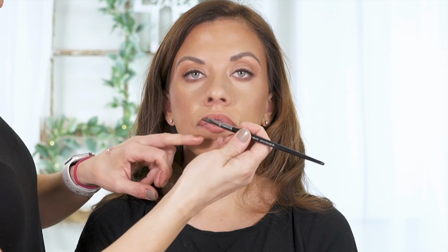Okay, and then I'm actually going to use a lip gloss because, again, I want something that's going to be easy for her to reapply. This one is from NYX. It's the Butter Gloss, which I love. I carry quite a few of them in my kit. And this is Bit of Honey is the name of it. And these are very opaque glosses. It's not just a sheen, right? It's going to give color too.